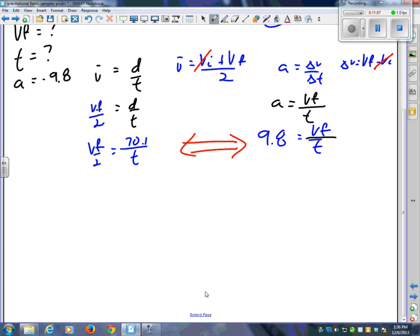We would do that by multiplying both sides by t, and then multiplying this side by t. And you would end up with VF is equal to 9.8t. Okay, I think for the most part, you guys should be able to see that. I'll pause there for a second, let you soak it in.